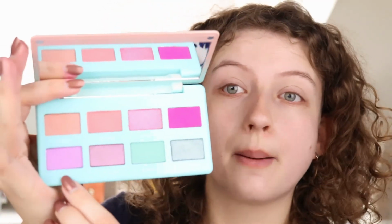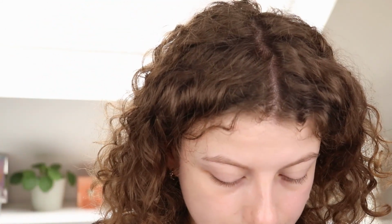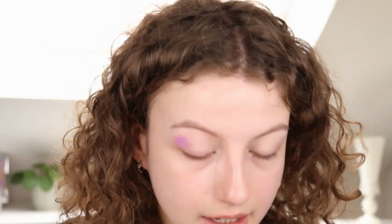So I think I'm gonna start out with the shade Petal over here, so the light lilac matte. And I'm just gonna take a crease brush and start working that into the crease. And I think I'm just gonna start patting that down just to get as much pigment from this as possible, because sometimes pastels don't show up as well. But this is looking quite good already. This is looking quite pigmented. So I'm just first gonna pat that down before I'm gonna blend it out. Just building that up a little bit.